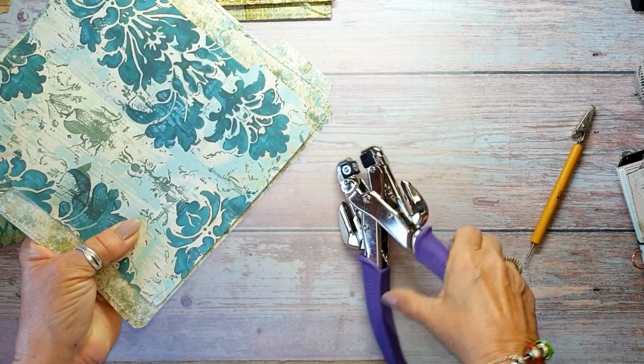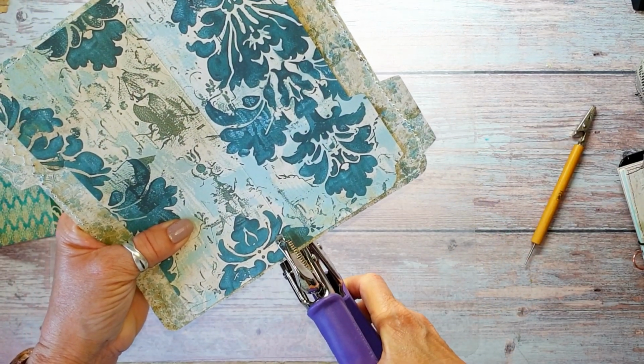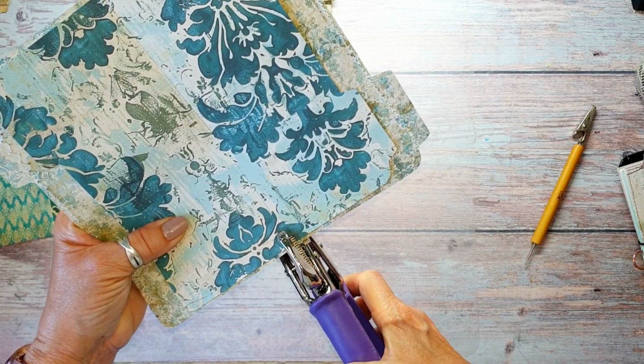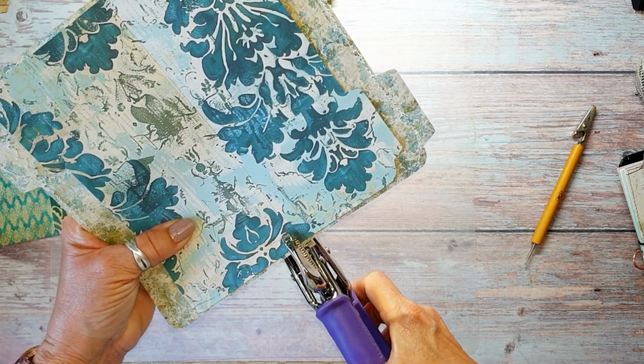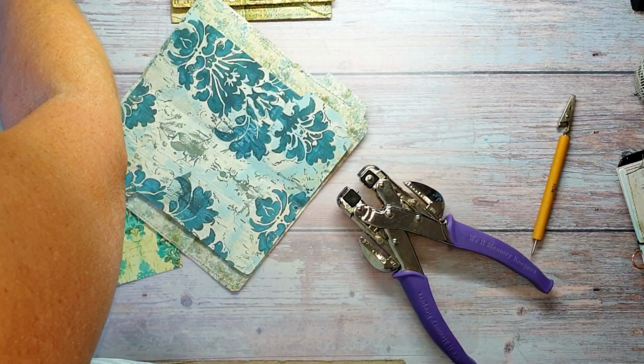No, in fact, yeah, I am. I'm going to use the smaller holes. That's what I thought of first. And I'm just going in as near to the crease as I can get. And there we are. That's our first hole.